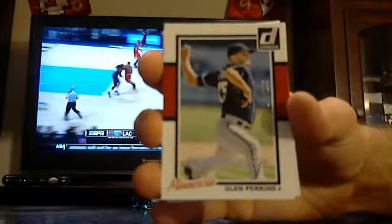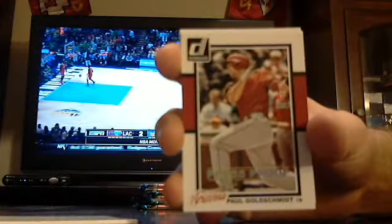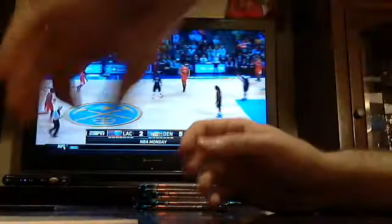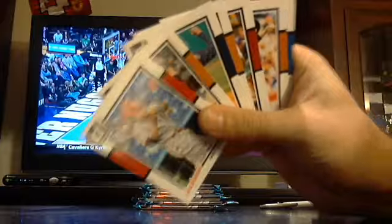Got out of 199, Minnesota Twins, Glen Perkins. Base. Got a press proof out of 99, Paul Goldschmidt, Diamondbacks. Base. Got a Yankees, Mariano Rivera. Base. Got a Phillies, Chase Utley, Diamond Kings. Base. Got a David Wright, Mets. Base.